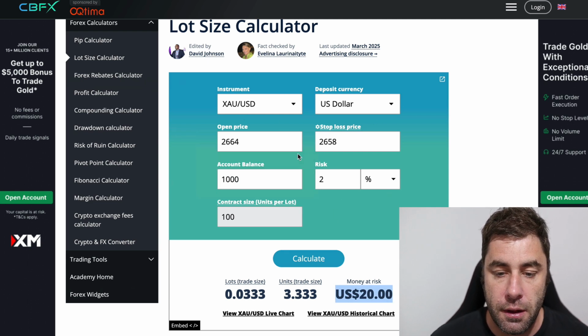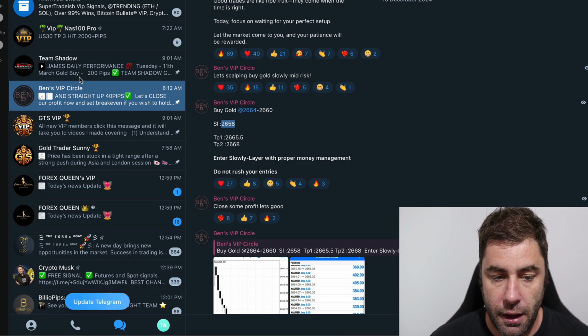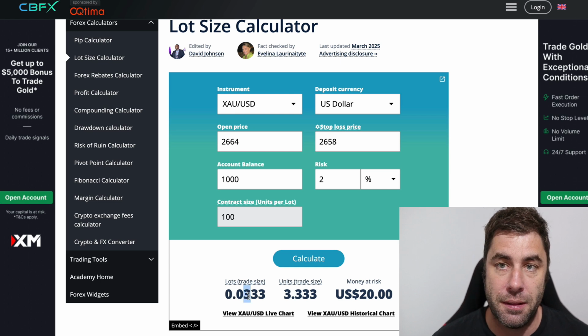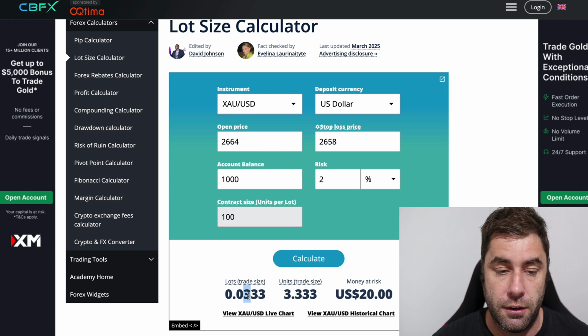But just go down and put in the stop loss and the open price of some of the past orders inside the Telegram group on each of the people that I give you. And you'll know exactly what lot sizes to use. Now 0.03, we can split that into 3 lots of 0.01. Okay, I'll explain to you in a second.